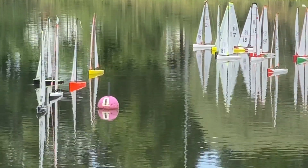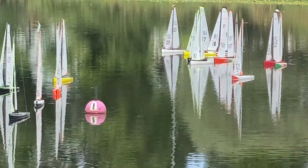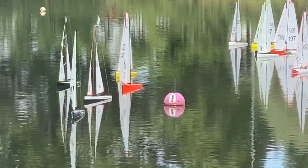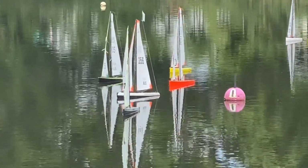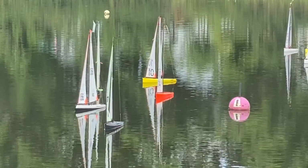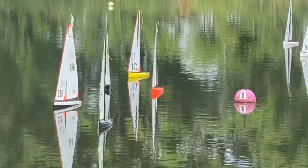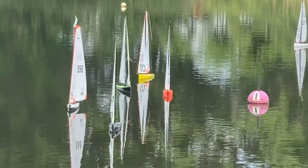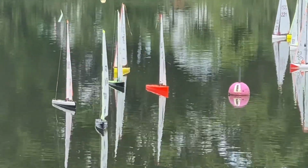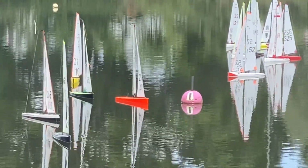So well done to, I think that's, let me just check who that is. Warren Norrie, and he's from Interstate. He's just come up for these races, staying on the Gold Coast at the moment, but travelled over to Springfield Lakes, which is about an hour drive, to come in and compete. We've got about 16 boats sailing today, which is a nice fleet.